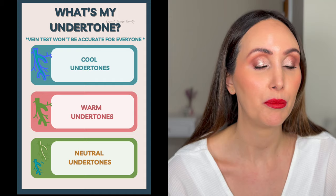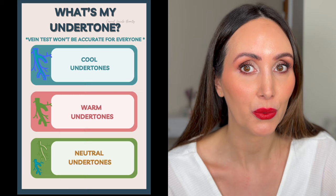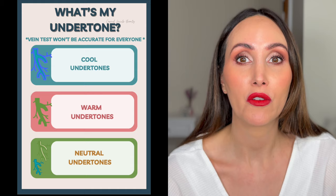So the best way to do this is to go out into natural daylight and just take a look at your wrists. Now, when you're looking at your wrists, if you are seeing predominantly purple and blue veins, then that would suggest that you are more of a cool tone. If you are looking at your wrist and you're seeing green veins, that would suggest that you are a warm tone. If you are looking at your wrist and you're seeing a mixture of the two, that would suggest that you are more of a neutral undertone.